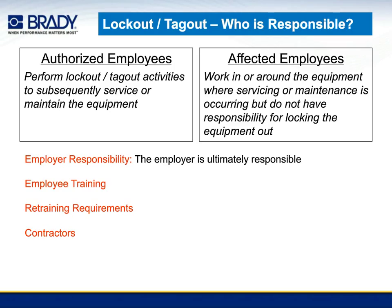Essentially those who are working in or around the equipment where there is servicing occurring. They don't have responsibility for locking the equipment out, but they need to know what not to do, and that is to avoid the area, to not touch anything that's under the state of lockout.